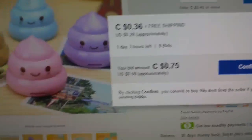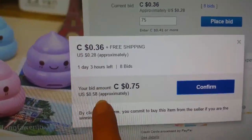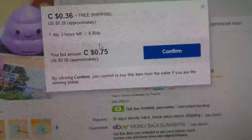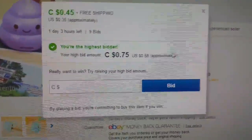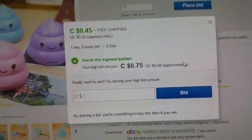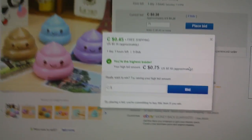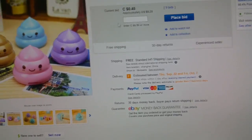Okay. Sorry, I've been trying to get that flash off because it's glaring on the price. So I bid 75 cents, and it is approximately 58 cents US. I'm gonna hit confirm, and this is a little bit different, but it's basically the same on the app. I use the app way more than the website on the computer, just because it's handy and I have it with me all the time. If I'm bored, I just check things out for a little while and see what I can find.